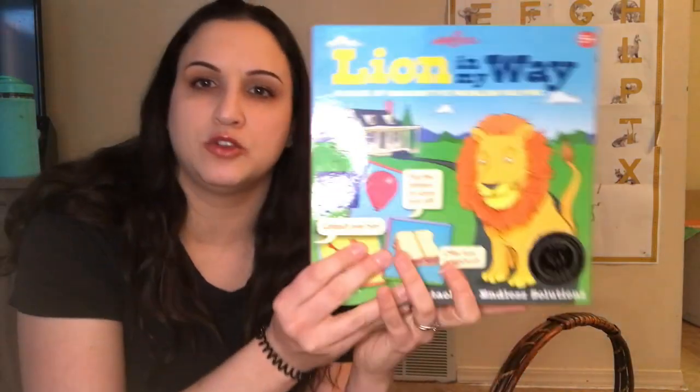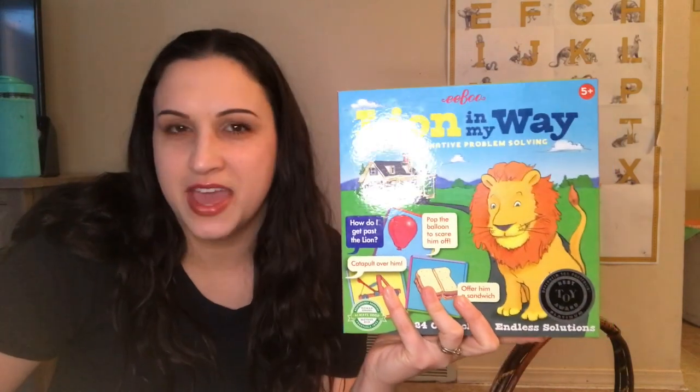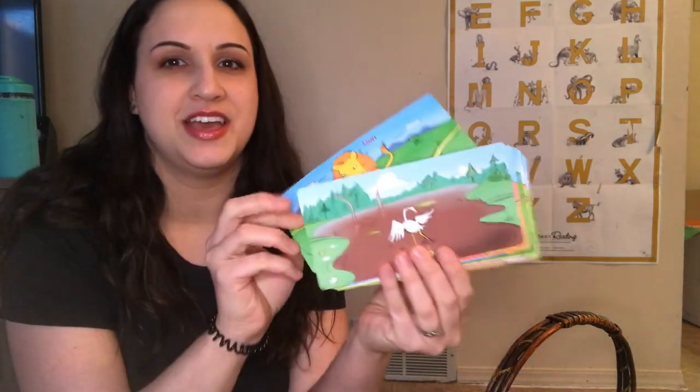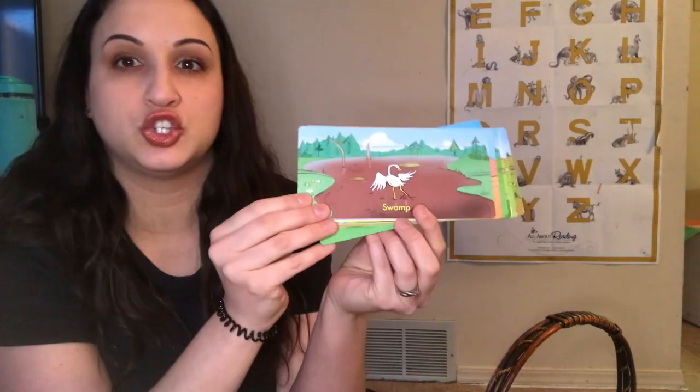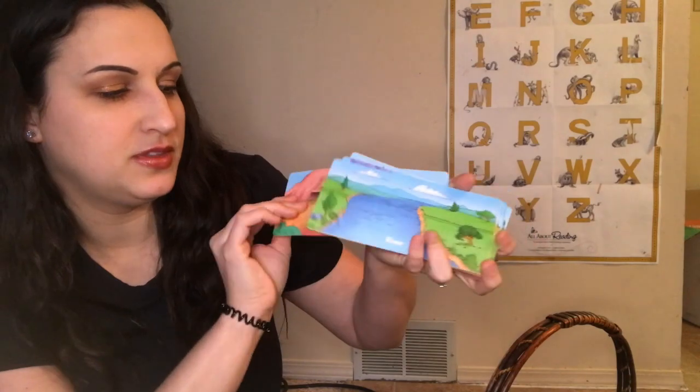And then this has been another one of our favorites. It's called Lion in My Way. It's another kind of imaginative, silly kind of game. So you have some kind of problems that you have. Say there is a lion in your way, which is what it's called. There could be a swamp in your way. There could be a dark tunnel, a river, etc. And you have these little cards in your hand. And you can use these to solve the problem that you're facing.